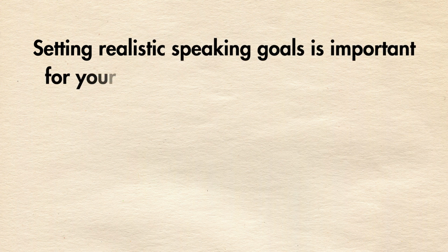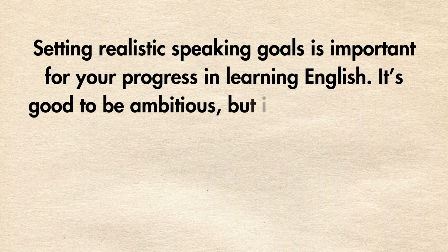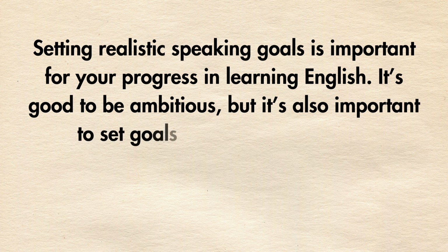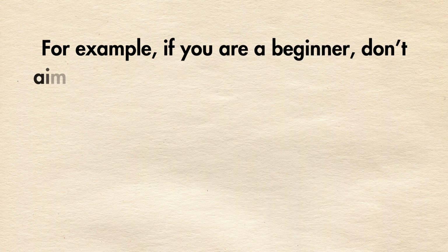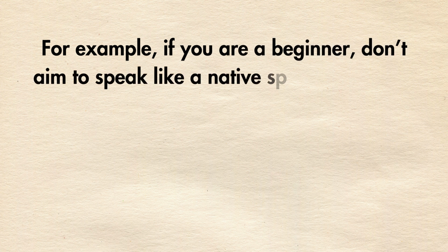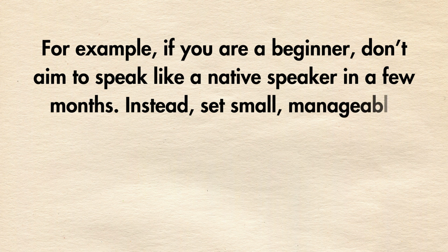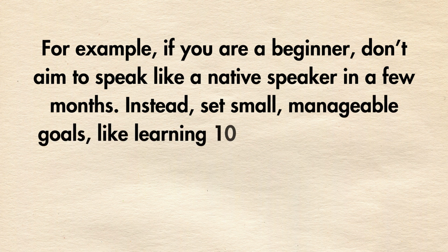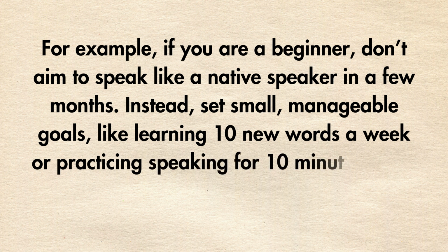Setting realistic speaking goals is important for your progress in learning English. It's good to be ambitious, but it's also important to set goals that you can achieve. For example, if you are a beginner, don't aim to speak like a native speaker in a few months. Instead, set small, manageable goals, like learning 10 new words a week or practicing speaking for 10 minutes every day.